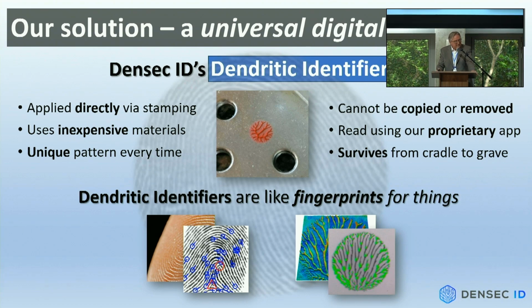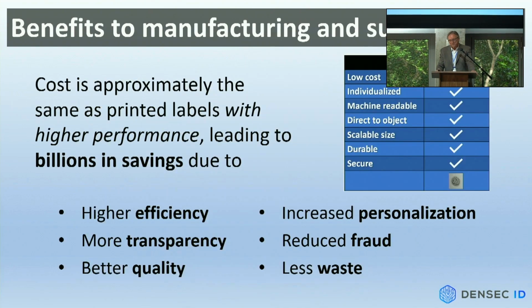They have the same kind of shape, in essence, as fingerprints. They have the same kind of attributes as fingerprints. So benefits to manufacturing and supply chains are many. I mean, much higher efficiency, more transparency, better quality control, increased personalization, because they're like snowflakes, they're different every time, reduced fraud because they are secure, and less waste. All of these are the holy grails of Industry 4.0.